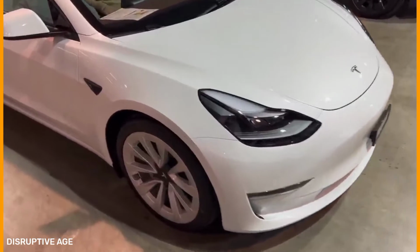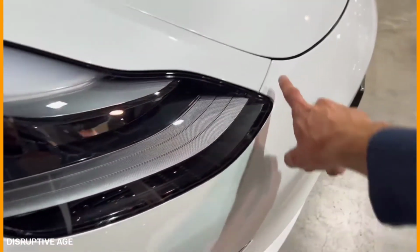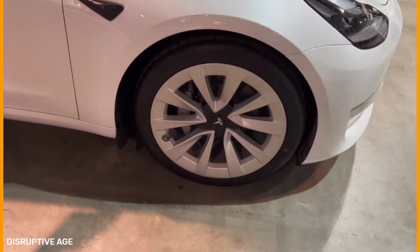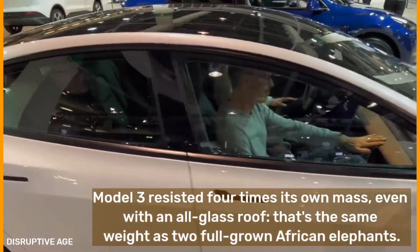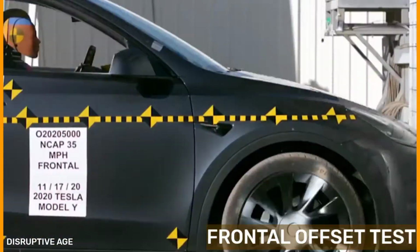Safety is the most important part of the overall Model 3 design. The metal structure is a combination of aluminum and steel for maximum strength in every area. In a roof crush test, Model 3 resisted 4 times its own mass, even with an all-glass roof. That's the same weight as 2 full-grown African elephants. In this car, this test is known as a frontal offset test.